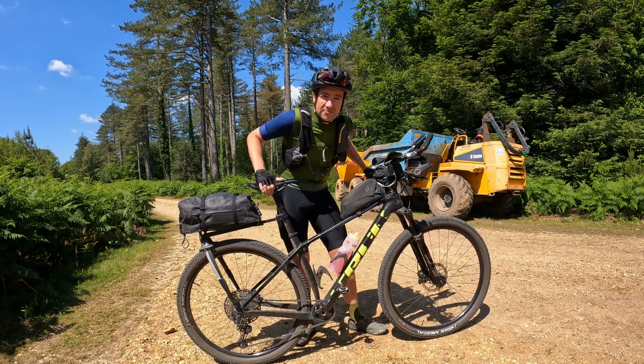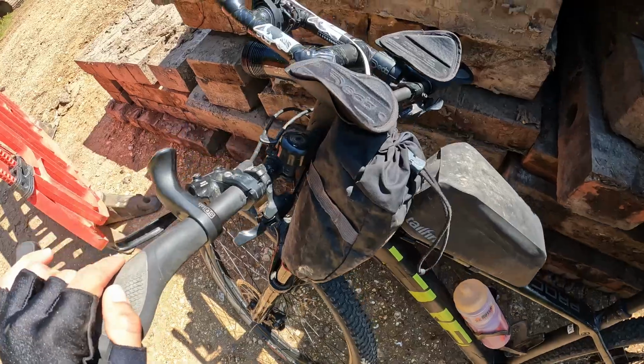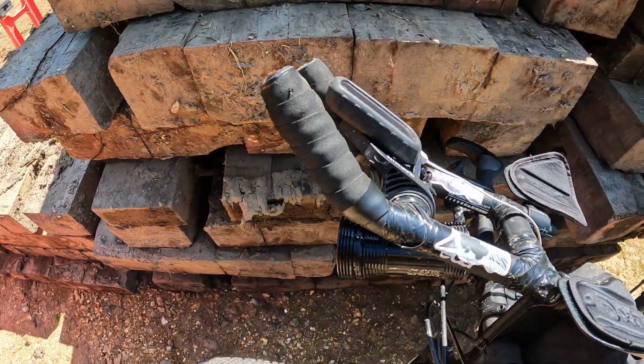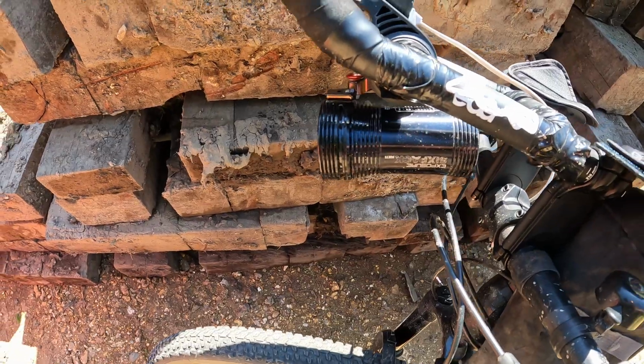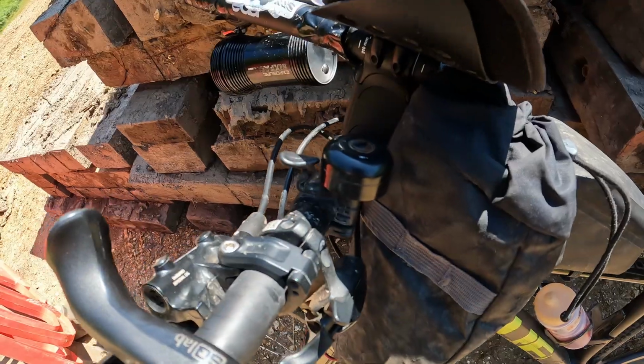I've got a new set of pedals because my other ones were totally knackered and had actually worn away a load of the metal. So a quick little zoom in. You can see the cool cats are still there. There's the Garmin mounted up front with the Exposure light beneath. Got my feed bag, and a little bell to give some people a warning if I'm coming through.